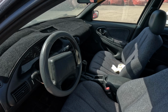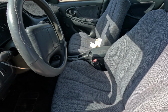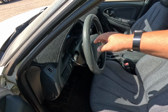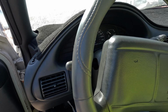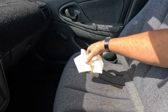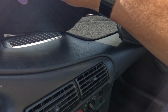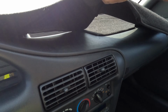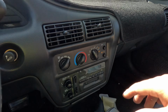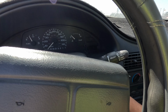This thing looks like it rolled off the showroom floor on the interior. Are you serious? Wow. The dashboards on these are usually disintegrated. There's nothing left of them typically. Look at the seats. Oh, the dash is intact. Are you kidding me? That never happens. This is usually busted to pieces. No way.